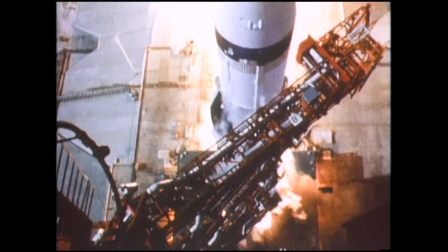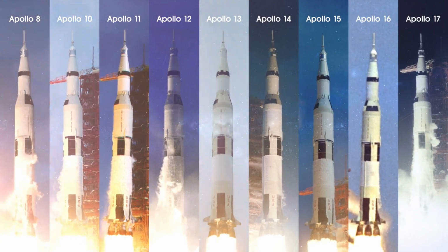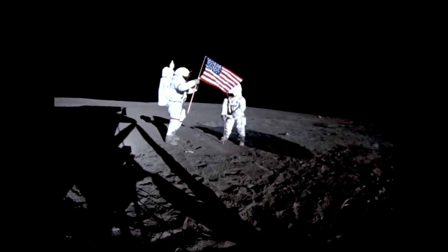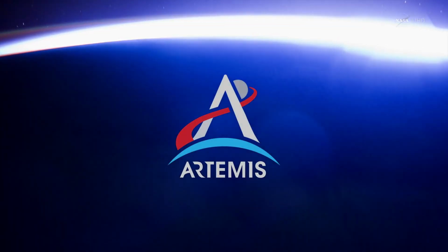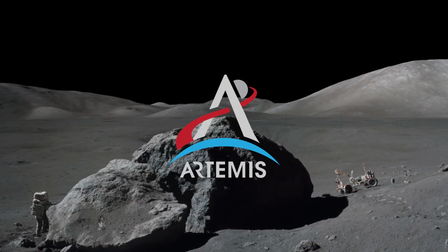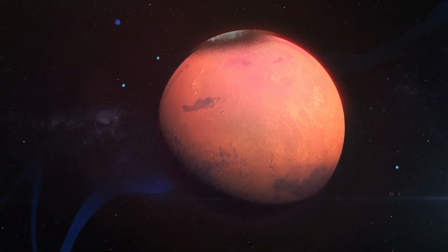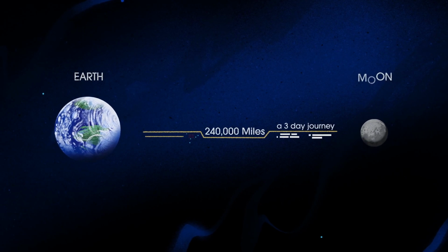Between 1968 and 1972, America launched 9 human missions to the moon, 6 of which successfully touched down, allowing 12 men to walk on the lunar surface. NASA's next chapter of lunar exploration, called Artemis, has the task of not just going to the moon to create a long-term human presence on and around it, but also to prepare for ever more complex human missions to Mars. In short, everything we must be able to do there, we must first do here.